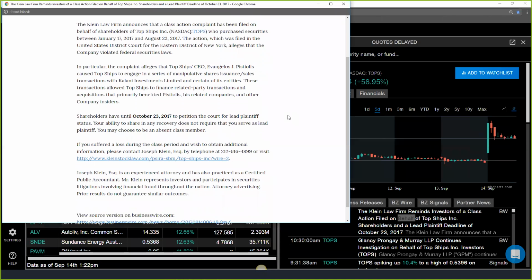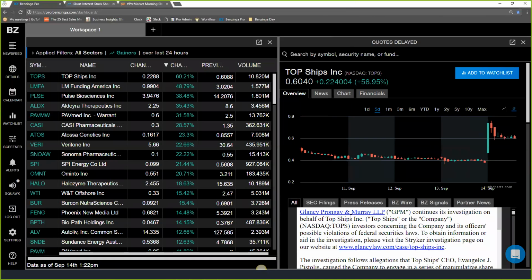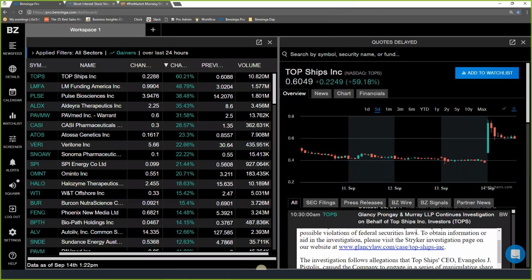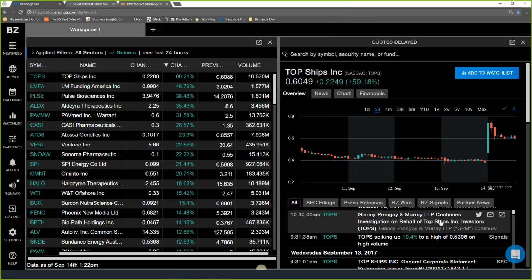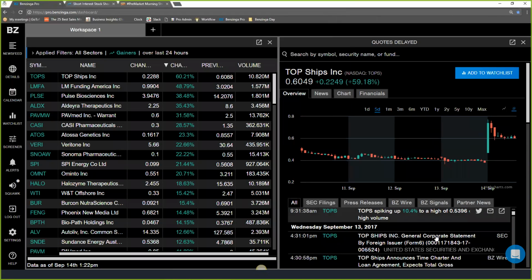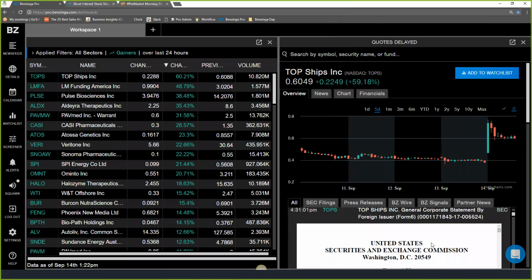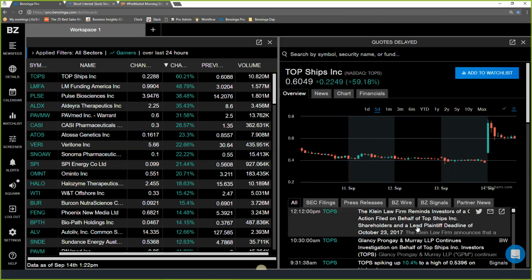Look, there's 2 in a row right here on your newsfeed over on the right. There's Klein Law Firm, and there's also Glancy, Prongay, and Murray. They're doing this class action suit. I need to warn you that these class action suit press releases do not move stocks. So I'm really glad you said it that way. A warning that, don't freak out if you see that kind of press release. You'll probably see a lot of them. Again, like 90% of the time, they do not move stocks. Don't let them freak you out.